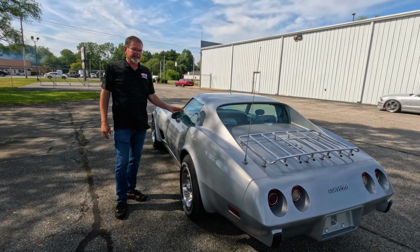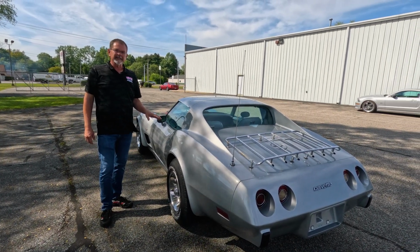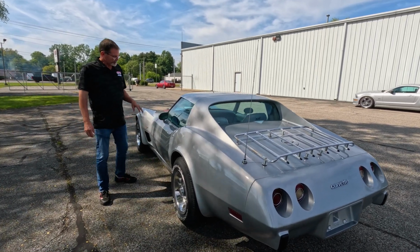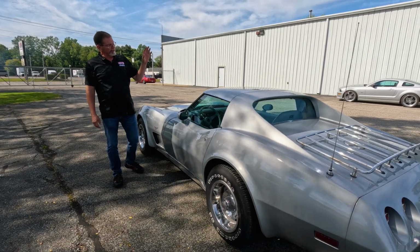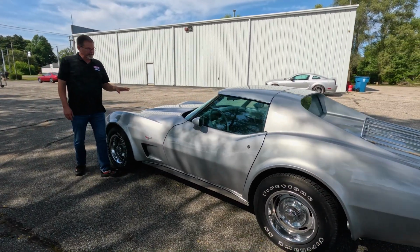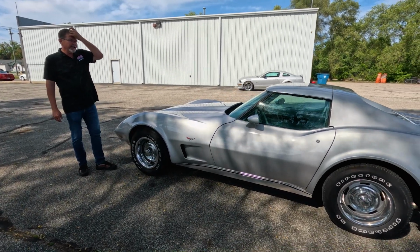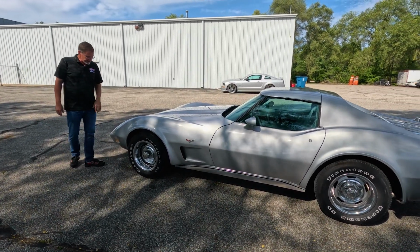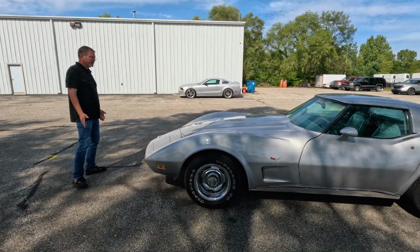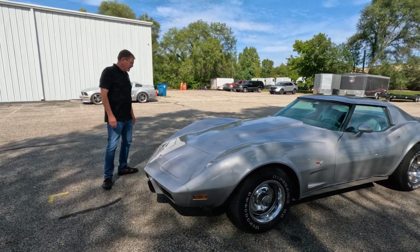Today we're going to do a test drive, walk around inspection, and show you lights working on this 1977 Chevrolet Corvette. It is a coupe with the detachable T-tops. It comes to us in its factory silver exterior and gray interior. Very nice looking 77 Chevy Corvette.